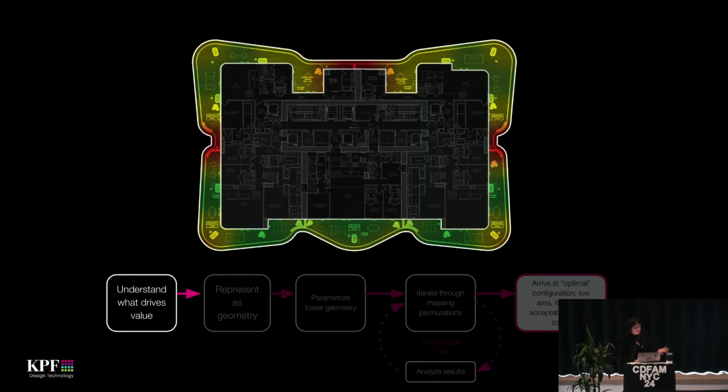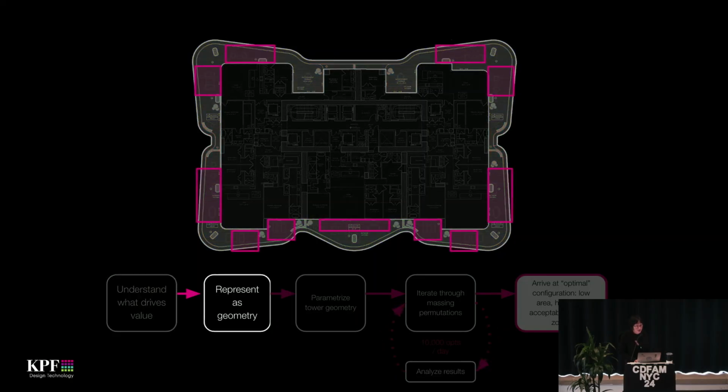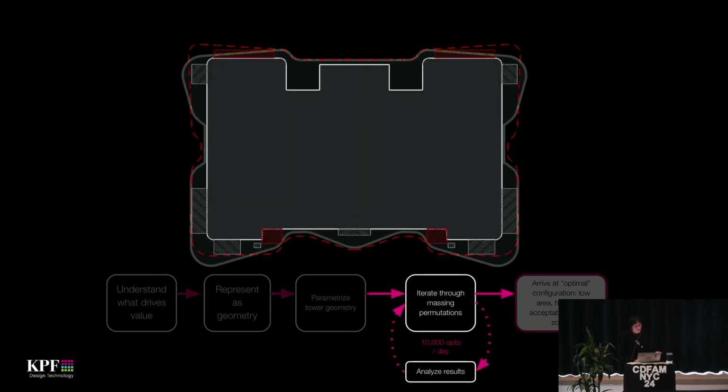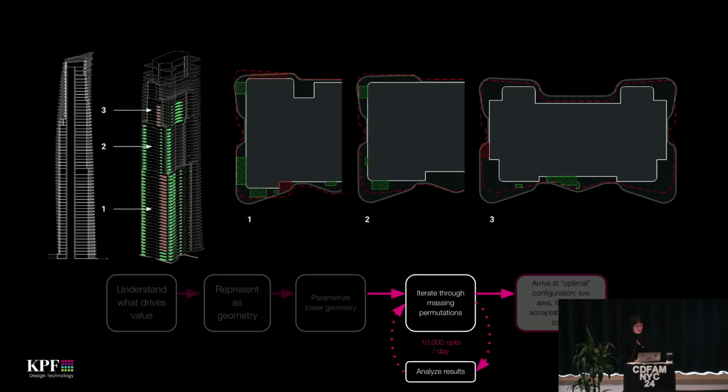Here's how we went about solving it computationally. So first, we worked with a team to identify balcony zones that drove value. So these are the areas where the depths really had to be maintained in order to get that selling value up. Then we represented those critical areas as geometric regions to use clash detection on. Meanwhile, we parameterized every point on every floor and made them relational to each other internally per floor and also up the tower as the form is gradually changing. Then we iterated through massing permutations and analyzed the results, basically area reduction versus the clash. And we did that for every floor simultaneously.